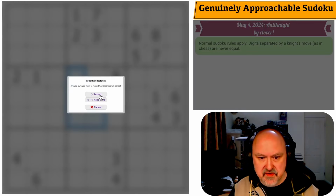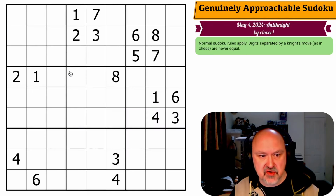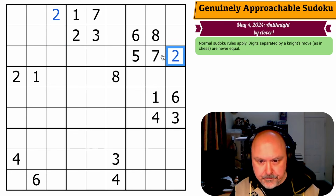I'm going to restart the puzzle to restart my timer. Let's give this a shot. 2 can't be in those. 2 can't be in any of those because that sees that one by Sudoku and those two by Knight's move. Can't be there. 2 is in one of those two, but that 2 sees that one by Knight's move and that becomes a 2. That puts a 2 here by Sudoku.